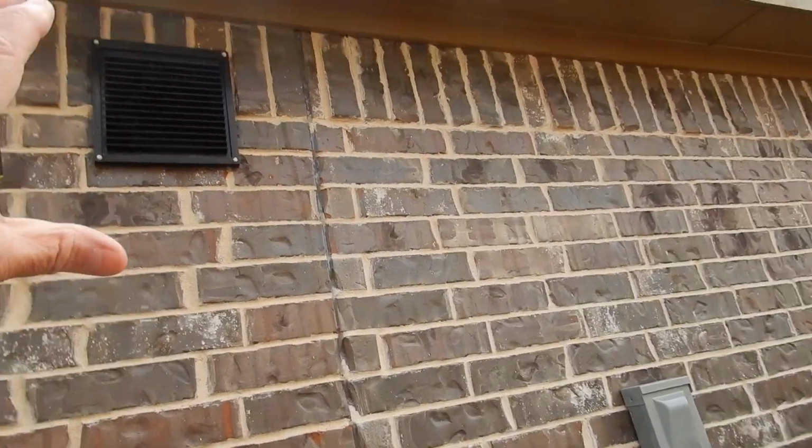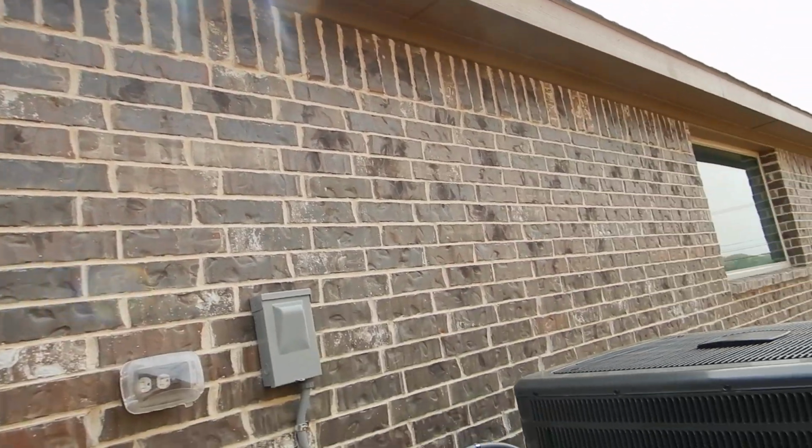So we come on along here. Still looking at our brickwork. Our brickwork looks good. That's the fresh air induction for the air conditioning system.